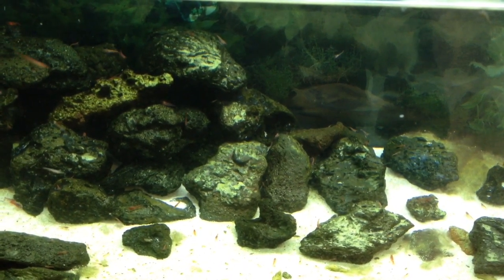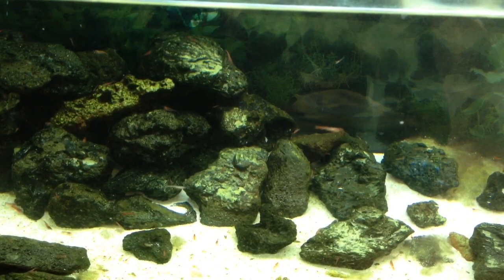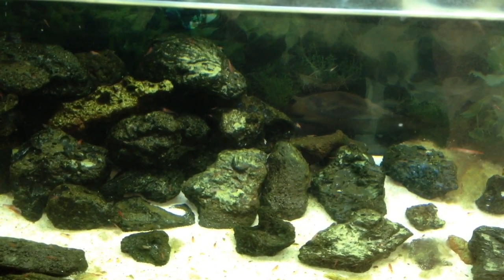You can also use other aquarium safe items for decor as well. For now, let's hold off on live plants. We'll talk a little bit more about that later, but aquarium safe plastic plants are fine if you want, or other aquarium safe decorations work pretty well.